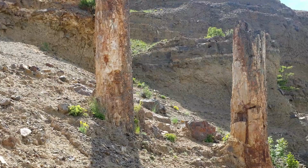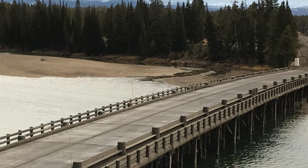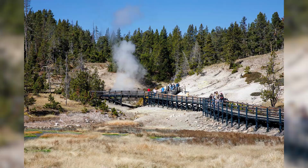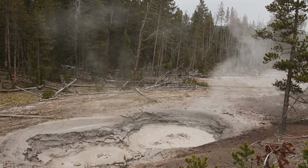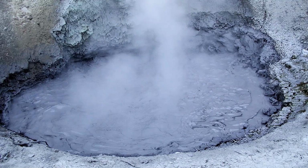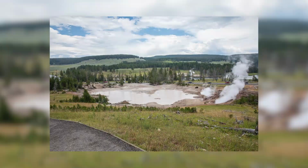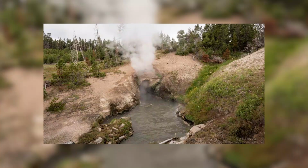Number 6, Mud Volcano. Did you know that there is a volcano full of mud? As you pass Fishing Bridge of Yellowstone National Park, you will be able to see Mud Volcano. Alongside it is Sulfur Cauldron, the most acidic springs of the park. Reaching this spot might require some courage, as you need to be extra careful when passing the steam-belching Dragon's Mouth Spring and Black Dragon's Cauldron.